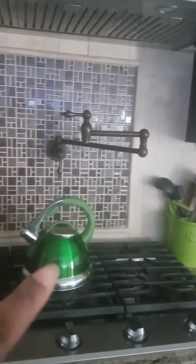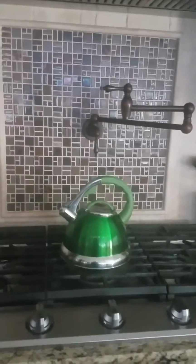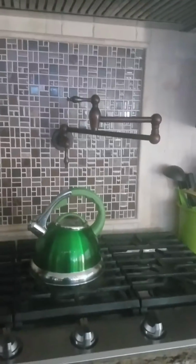I got a pot filler right here, so I turned it on. This is supposed to be off, that's why it came on. I can fill up my pots with water, and I don't have to move them from the sink to the stove. Like, that's so hard, but that's something they do these days.